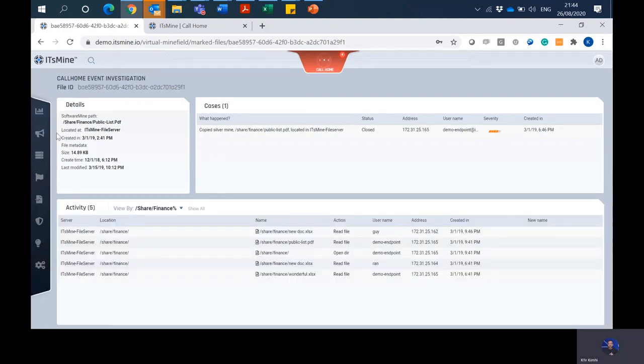I will be able to see that this file was planted inside of the central file storage. It was a PDF file belonging to the finance group, and it was actually taken a year ago, on the 1st of March 2019. The reason we know the exact date is because we change this virtual minefield on a daily basis. A day before and a day after, this ITsMine was simply not there.